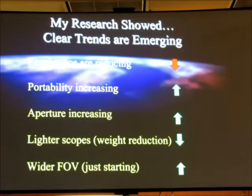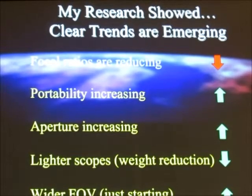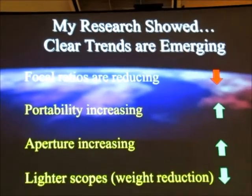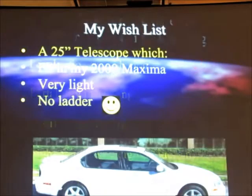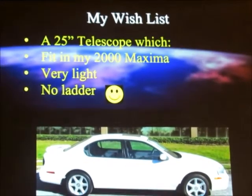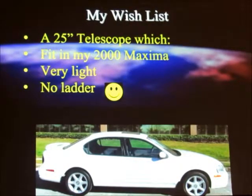As I was researching what to build, I love building stuff. I noticed that focal ratios for telescopes were going down, portability was going up, aperture was increasing, scopes were getting a little bit lighter, and the field of view was going up. These are trends I noticed. I added my wish list to this. That's my car back then. So my dream was to put a 25-inch telescope in that car. It was a Maxima, so it's not a van.